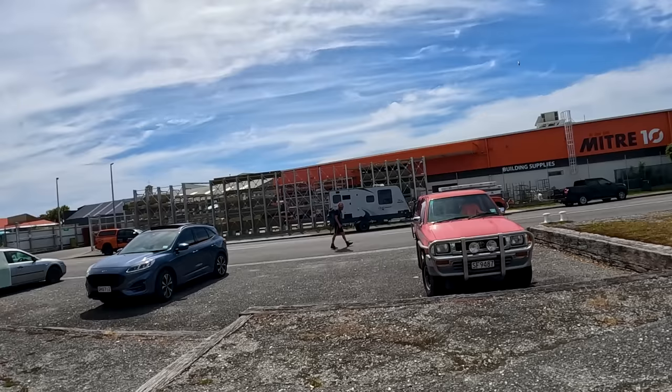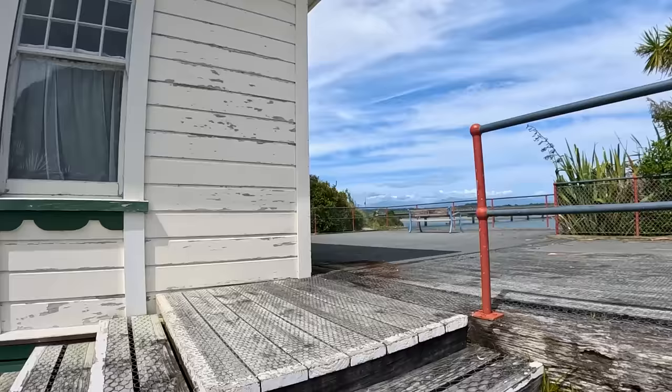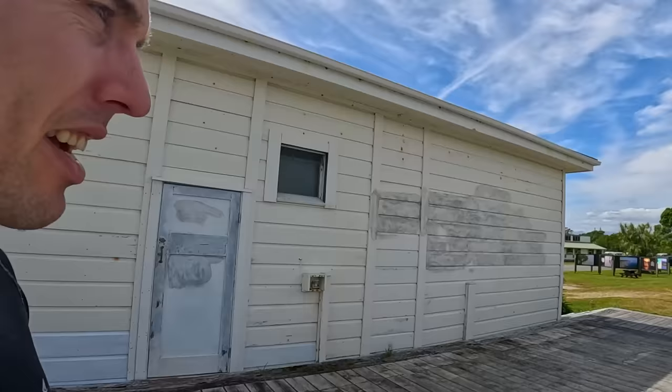Made their way through Scotland, England, and here. We're everywhere. Take care. Here's an old train station, guys. I think it used to be here, and now it's all gone along the water.